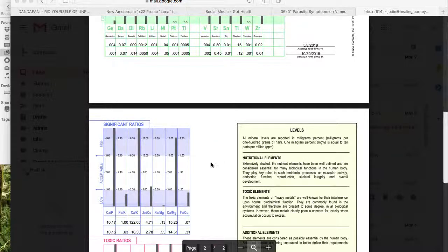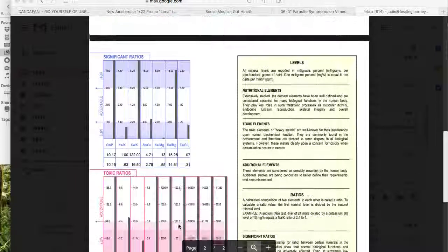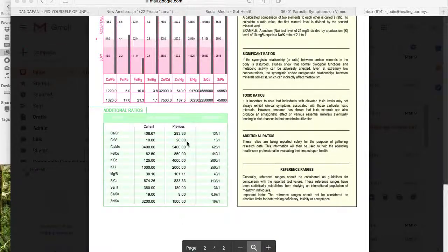Okay. And then the other thing that's really interesting that I like to look at is this lovely copper molybdenum ratio. Molybdenum actually clears the blood of copper, so when you have copper dumping, often the ratio of copper to molybdenum isn't that great. So I'm actually supporting myself with molybdenum right now to help me through this copper dump. You can see my old results were super high, and these ones are coming down a little bit.